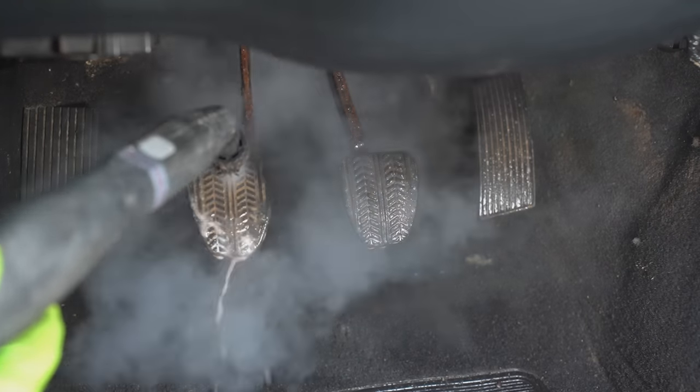And a commonly missed spot when detailing are the foot pedals. We just like to use degreaser and a steamer, and it really makes for quick work.